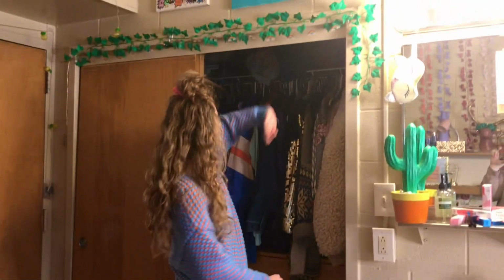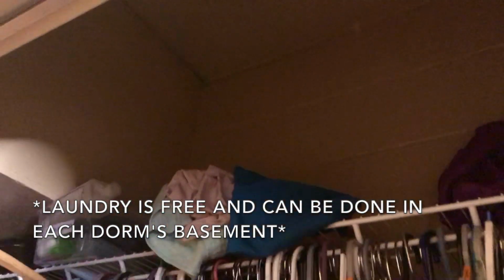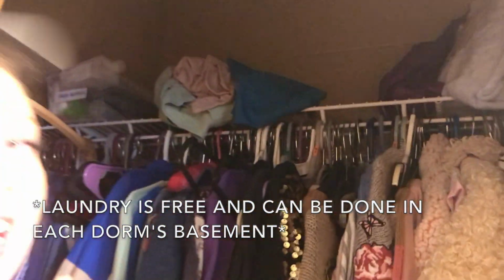So look up here, there's so much room. And normally my laundry, I have a huge laundry basket that goes up here. Yes. And I just throw my laundry up there and it helps so much.